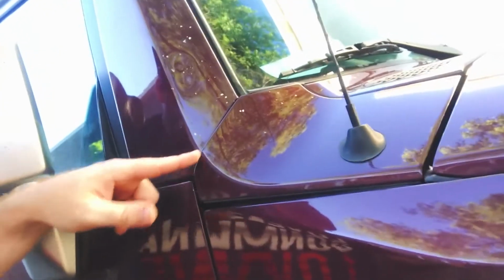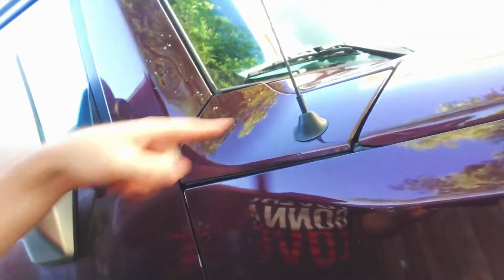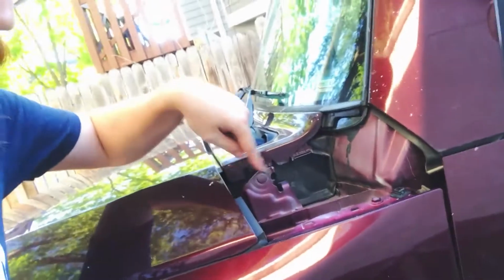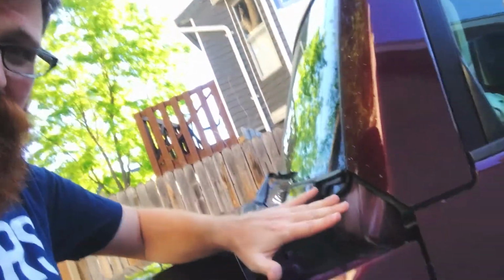Right here, you can see this one, how it's a little bit off right here, and you just pop it back in. Now this one's got an antenna up through the middle, so there's no way this is going to fall off. What happens is when they replace your windshield, which happened before I ever bought this car, these little snaps right here will kind of break off. There's a few snaps, and then it gets a little bit wonky like it was on the other side.